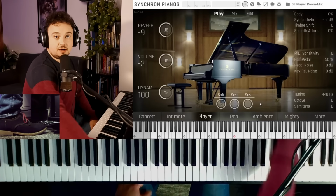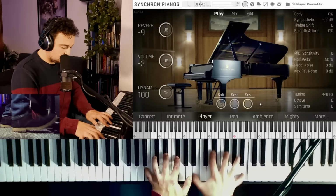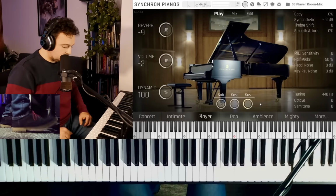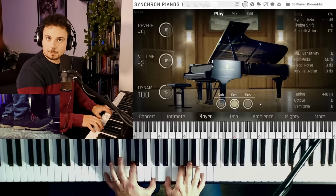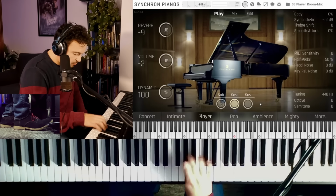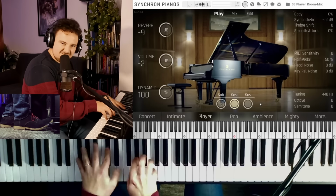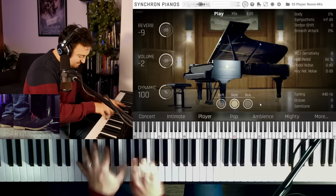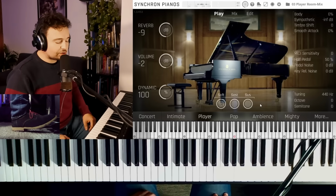Here you have the three pedals, and they are all working perfectly. The sostenuto, okay. The una corda, of course.